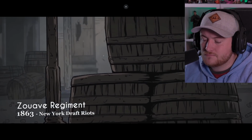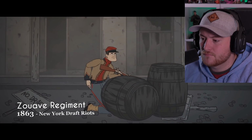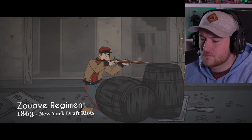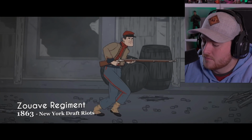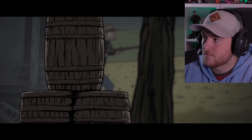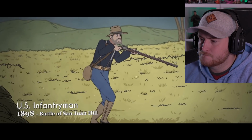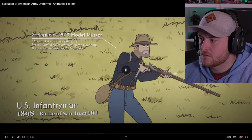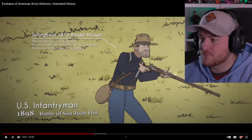Such units were raised on both sides of the war, such as the Union's 11th New York Infantry, the New York Fire Zouaves. As the United States began its expansionist phase, the Army continued to modernize and adapt to the changing battlefield. So this musket was one of the first breech-loaded rifles adopted by the US Army. It was nicknamed the Trapdoor.